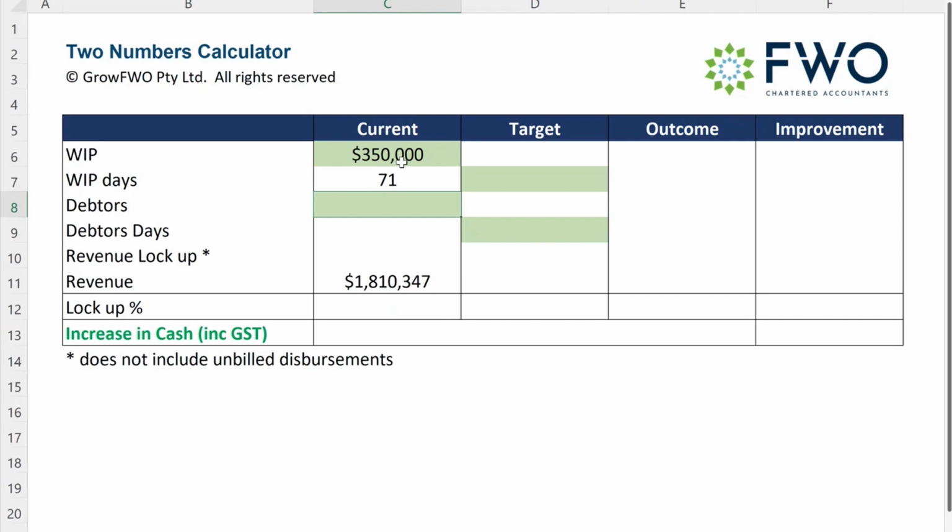It's 71 days of work, or over 2 months' worth of work that they've done that haven't yet been billed, and their revenue they've billed is only 1.8 million. So that's extra revenue that's just sitting there. And their debtors in this case are $250,000. So their debtors are sitting out there for 50 days.